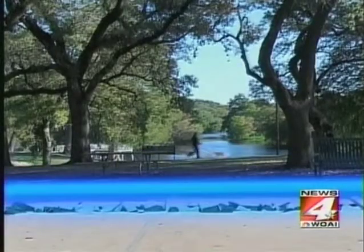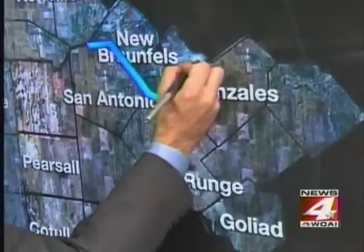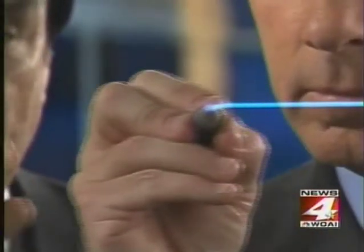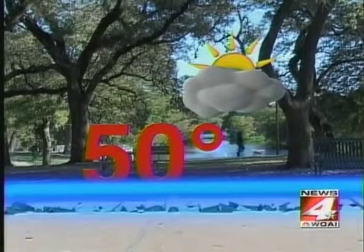With such a large area, why rely on just one forecast? Because the weather can be drastically different, from the hill country to Gonzales.